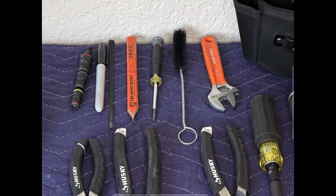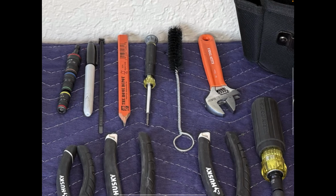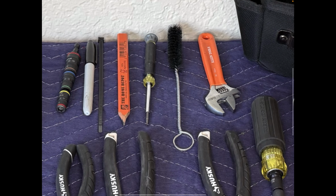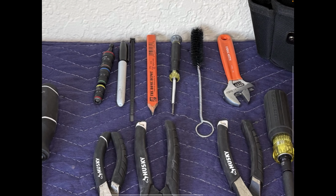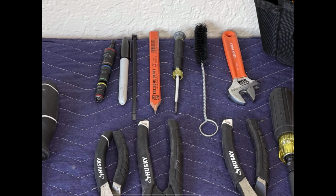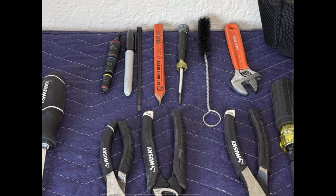Up here at the top, he's got some Klein adjustable wrench, or at least one of them there, along with that thermostat screwdriver, wire brush, Home Depot carpenter's pencil, black Sharpie, and then also that Klein flip socket right there with the 11/32, has that green on there.